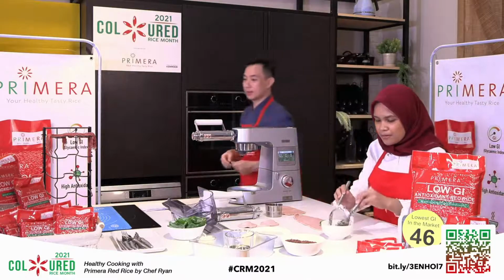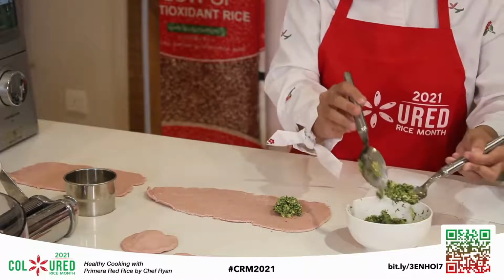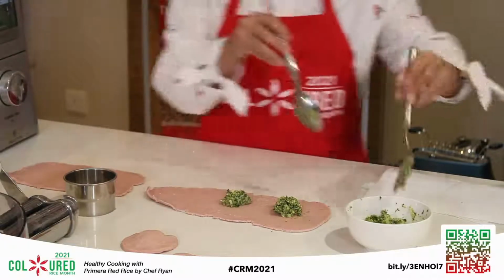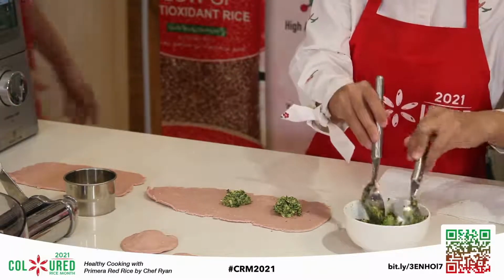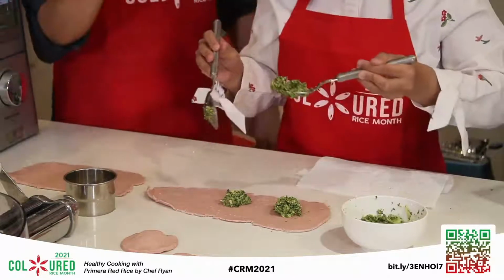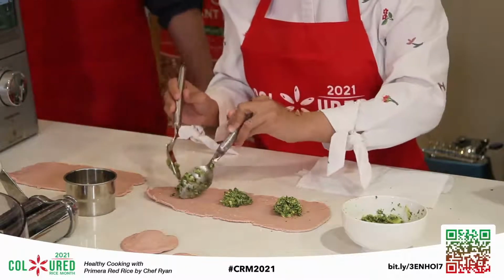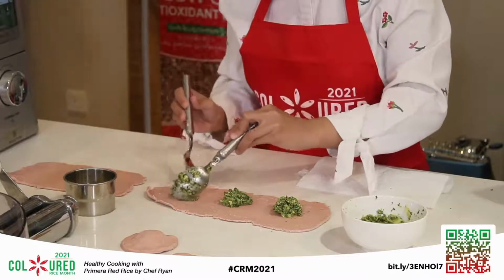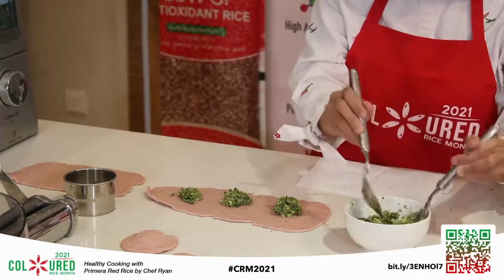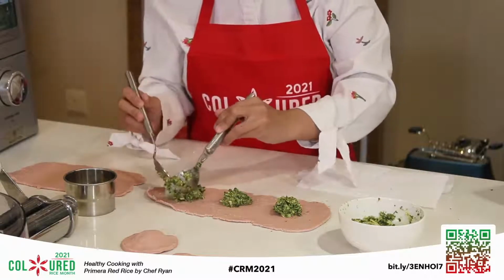Alright, it's my time to shine. So okay, put it here in the center. Another one. Filling. It's good. Am I doing it right? You're doing it right. Maybe adjust a little bit more so you make the filling almost equal size. I can't wait to try this out. Sure, we will be cooking this right after this.